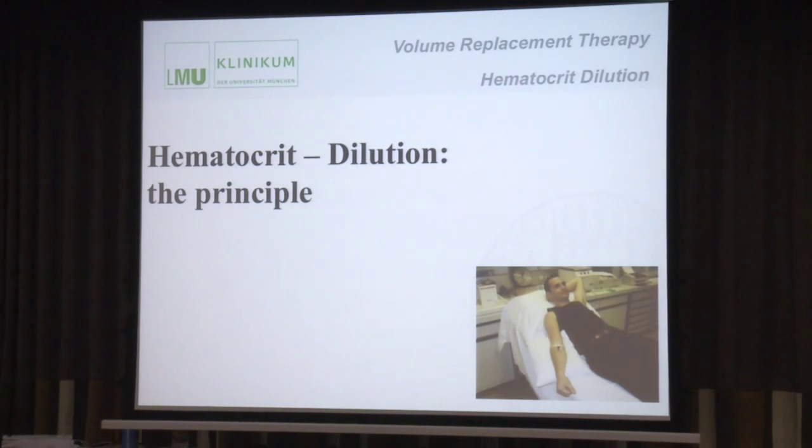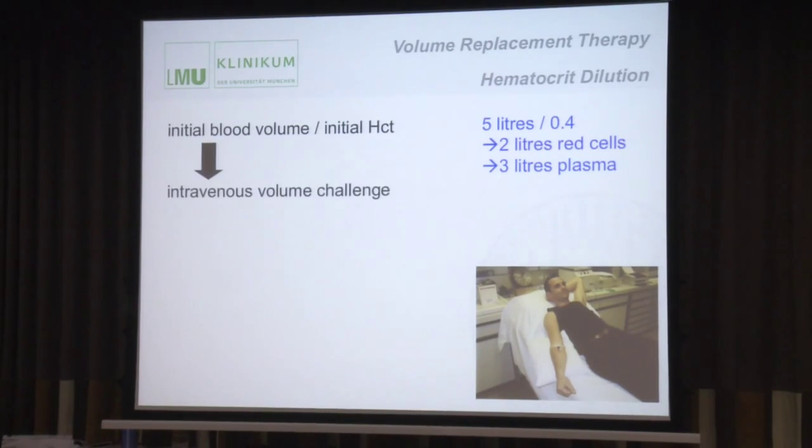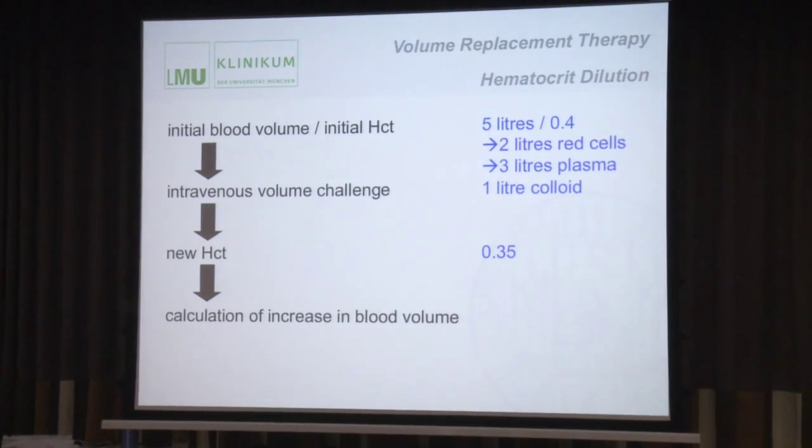What is the principle of hematocrit dilution? Well, they are normally estimating blood volume with the help of the body surface area and measuring initial hematocrit. Say you have a patient where you're estimating 5 liters of blood volume. The hematocrit should be 0.4, so 5 times 0.4 leads to a calculated red cell volume of 2 liters, and the rest of the blood volume is plasma. Then you are infusing something, for example, 1 liter of colloid, and you are reassessing hematocrit, which is now, say, 0.35. Then these investigators use these few numbers by a simple rule of 3 to calculate the apparent new plasma volume.